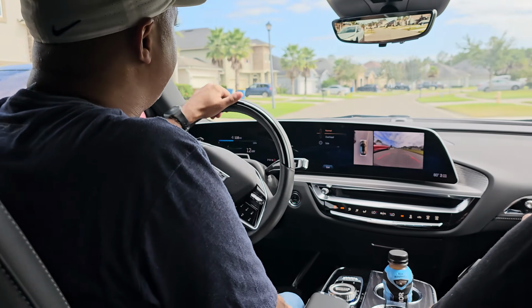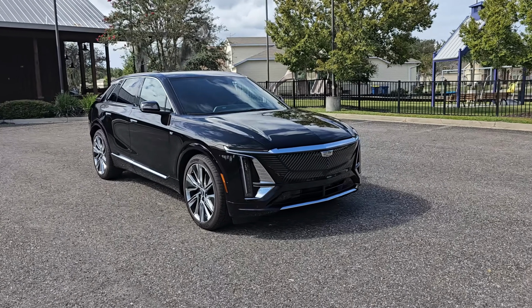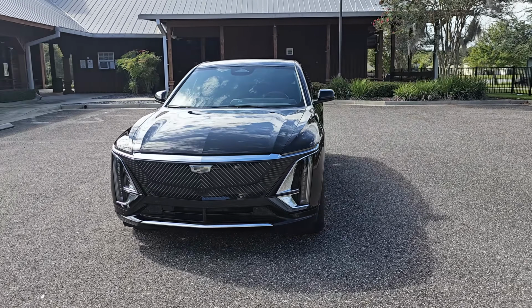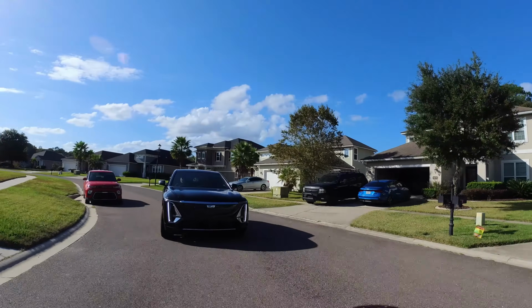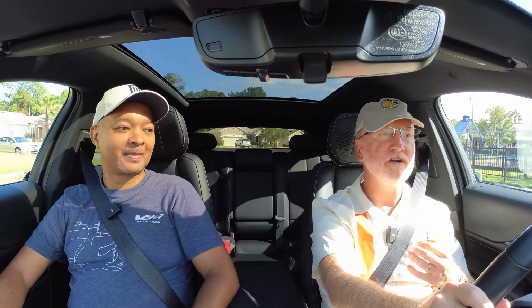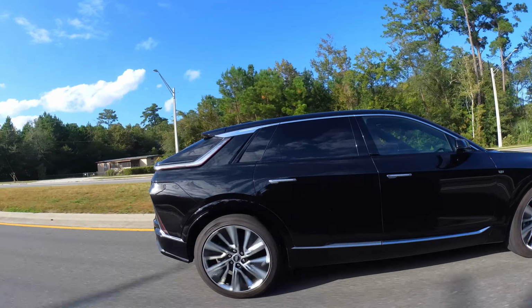Christina and Manny Bennett are the owners of this 2023 Lyriq, which is believed to be the first one delivered here in Jacksonville, Florida. So Manny has graciously allowed me to take the wheel of his new Cadillac Lyriq. Manny, first question, how long did you have to wait for delivery on this Cadillac? It was roughly around 18 months. And you know, just living life and you kind of forget about it, and then all of a sudden you get the email that it's being shipped and ready to go.